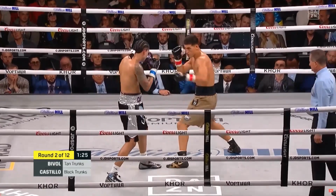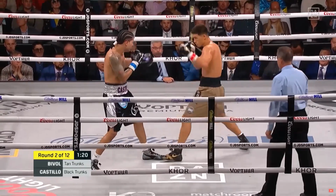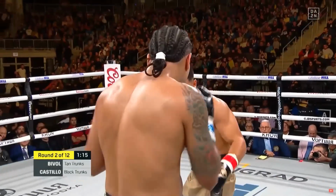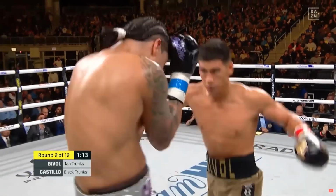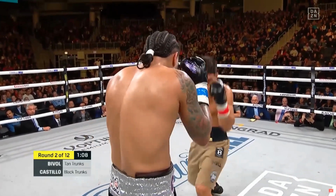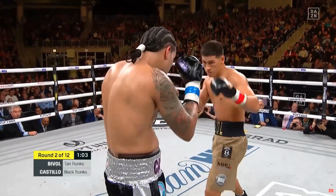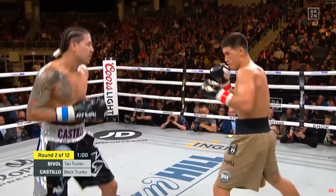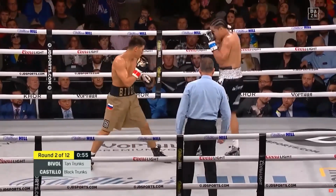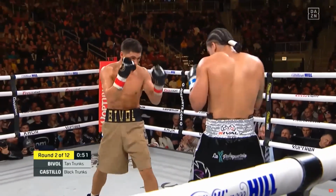Bivol is active with the jab, but hasn't committed to the right hand yet. And when I say active, at least he's moving his left hand, looking for an opening for that jab. He hasn't landed anything yet, but is trying to find the position where he can find an opening for that jab to land. Bivol has not put together a double jab yet. They've all been singles. There's the right hand. There's the jab after the cleanup jab. Single jab there.